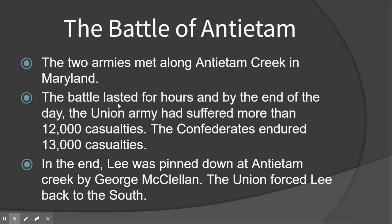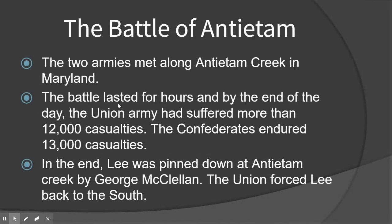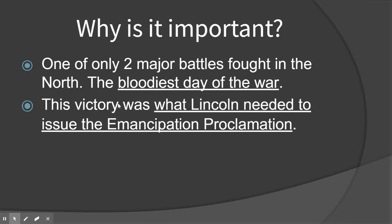So, again, Maryland is your location. September 1862 is your date. Lee is forced back to the South, so the winner of Antietam is the North. Okay. And so why is it so important? Two reasons. First, it's the bloodiest day of the war, and it's what Lincoln needed to issue the Emancipation Proclamation.